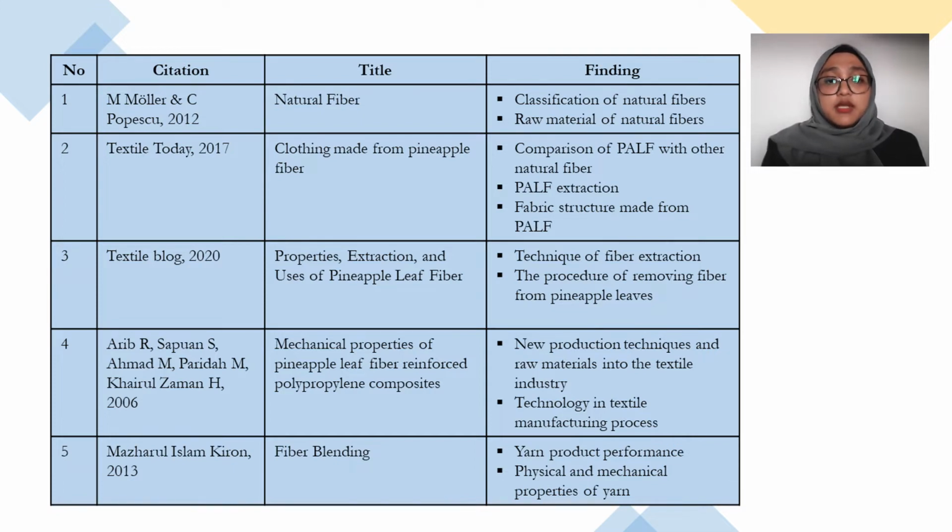The next one is mechanical properties of pineapple leaf fiber reinforced polypropylene composite, which in this article mentioned the new production technique and raw material into the textile industry and technology in textile manufacturing process. And next one is from Mazharul Islam Kiron, entitled Fiber Blending, which discusses yarn product performance and physical and mechanical properties of yarn.